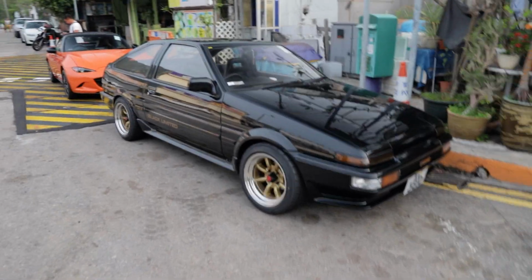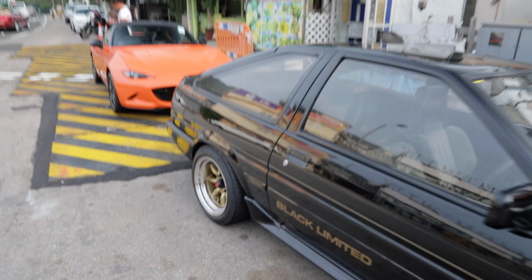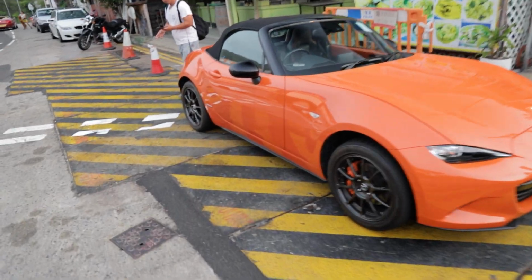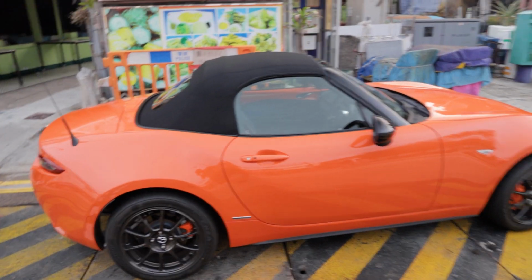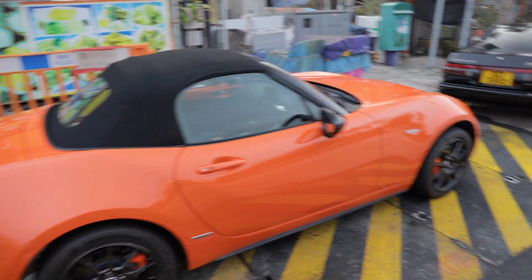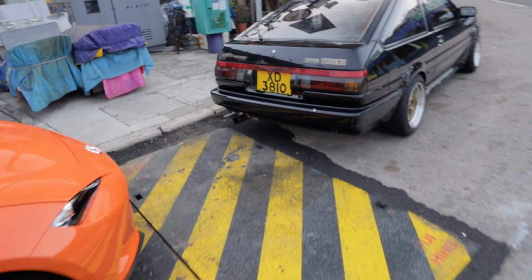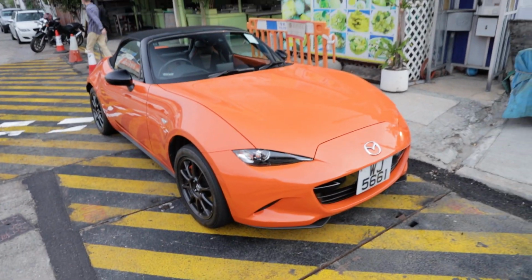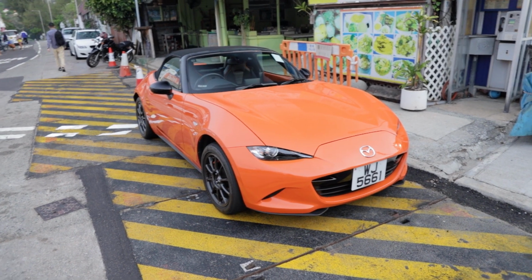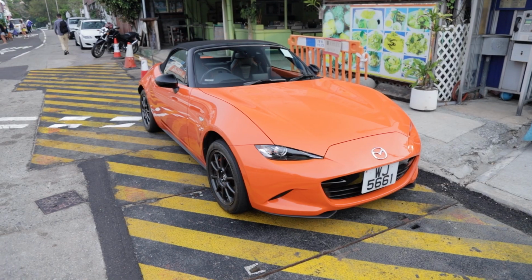Yeah, a casual AE86 here, but I don't care about this car. I care about this more. The MX-5 30th Anniversary, and this one is in manual. Yes, this one is not a Hong Kong car. This one is directly imported from the UK, I guess, because in Hong Kong we don't have a manual MX-5 30th Anniversary. I don't know why. All of them sold in Hong Kong were automatic. So this guy just imported the MX-5 30th Anniversary to Hong Kong. Good guy.